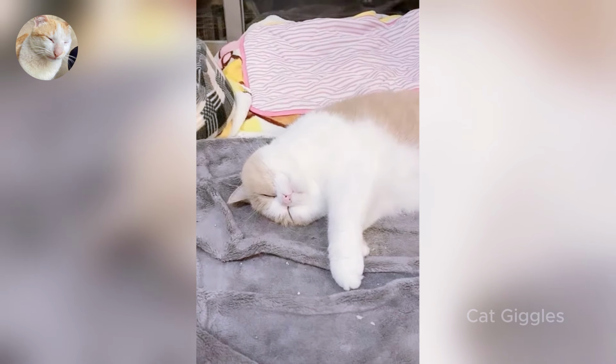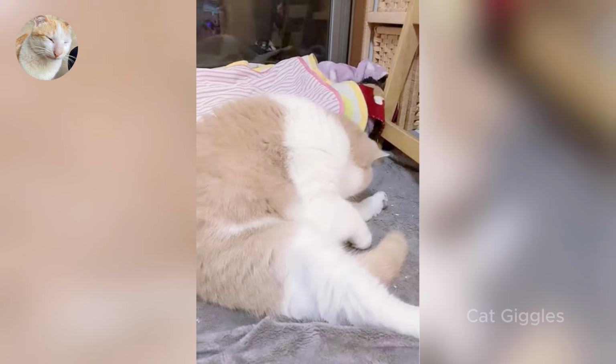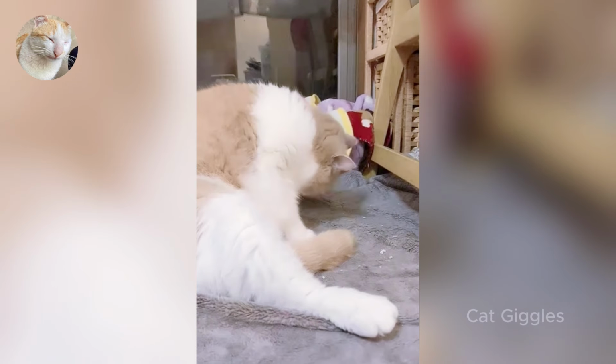Meanwhile, the second cat ignored his hammock completely. He preferred sleeping on the ground, on the bed, or in the same old cardboard box that had absolutely no design effort put into it. I felt a little disappointed.